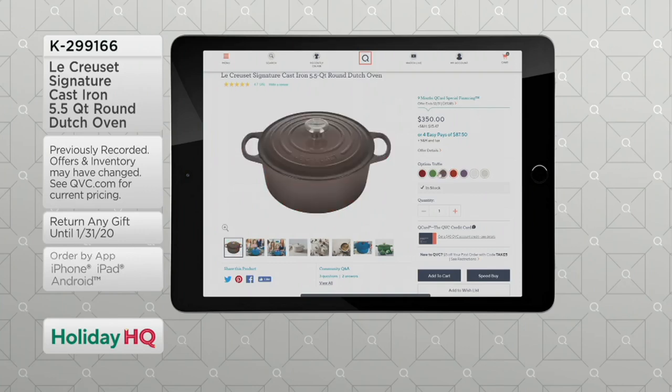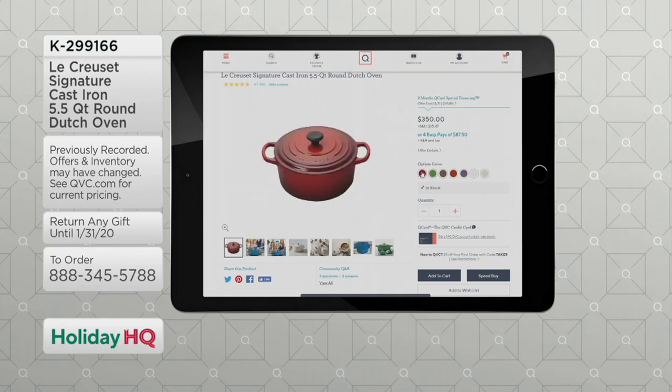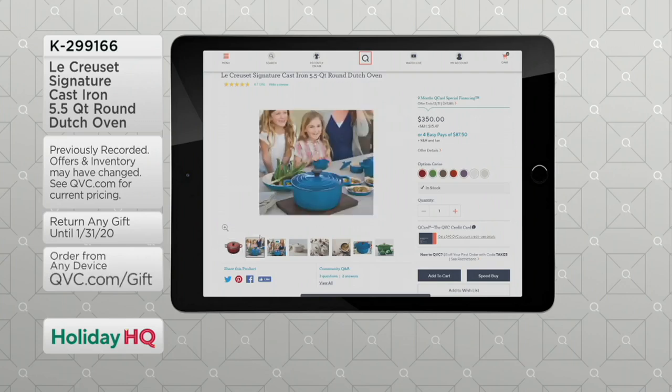Flame. Ooh, see, flame is what I have in my house. Next one is truffle. Ooh, I haven't seen that color before. I love truffle on anything, so maybe I need that. And then there's the emerald green again that you're seeing there on your screen. And then the cerise that we have in front of us as well, which is that gorgeous red.